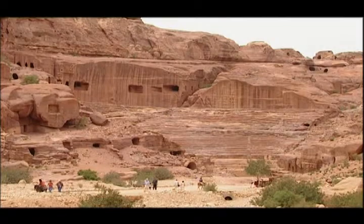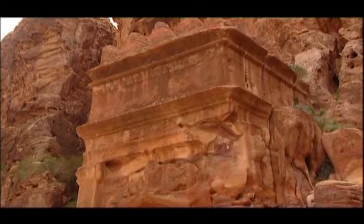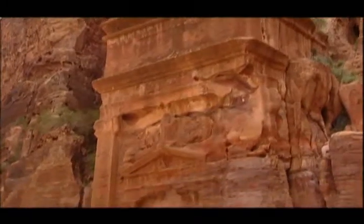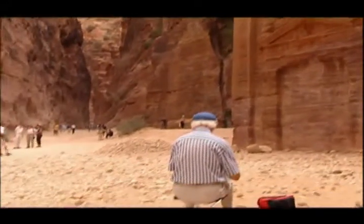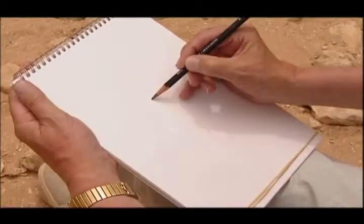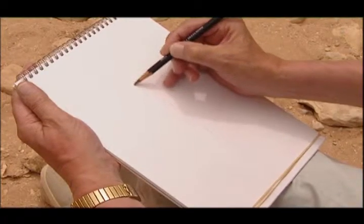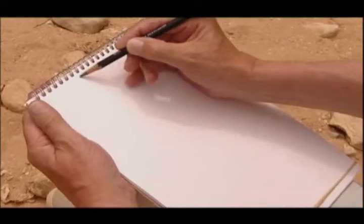I've just come down from the Treasury and I found the place to sketch. I'm going to sketch part of the Siq, which joins the Treasury to where I'm standing here. Right, here we are. Now, there's one big problem with a sketch like this. It's so vast that you've got to make sure that you get it in, or otherwise you're in trouble and you'll lose the scale, and obviously you'll go straight out of the pad, where you don't want to do that.